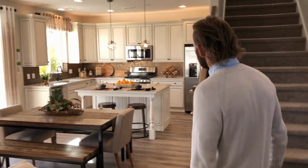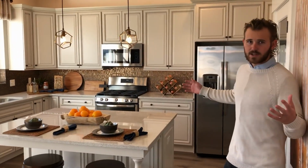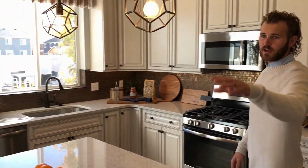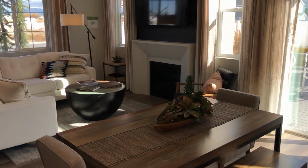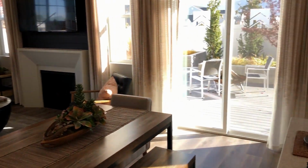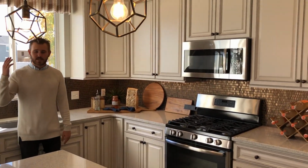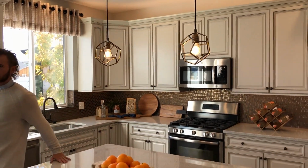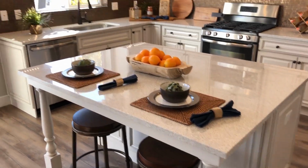Coming into the kitchen space, all of our floor plans are going to be open concept. They're all going to have the nice open kitchen going into our living room space. This showcases our beautiful island that you can work with, gas appliances, cabinets. We have the 9-foot ceilings on this plan. This plan is about 1,800 square feet, just over. You can add some extra square footage.